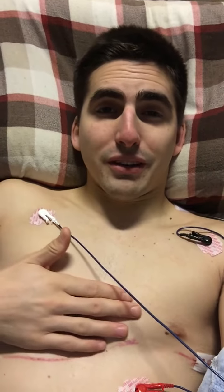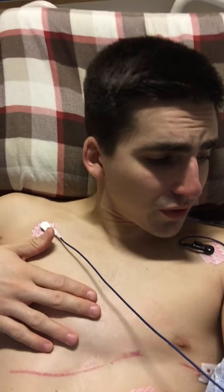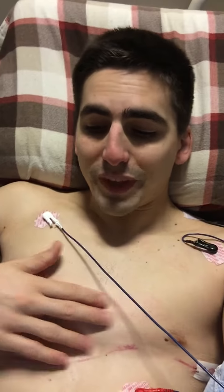It's definitely made it hard because you get out of breath. It almost feels like sometimes you have asthma, just because you can't quite catch your breath. I'm not obviously able to take very deep breaths yet. They gave me a spirometer. It's somewhere around here, and I'm supposed to be taking deep breaths with that and getting my lungs more used to taking deep breaths, to keep myself from getting pneumonia.